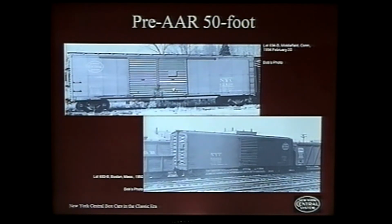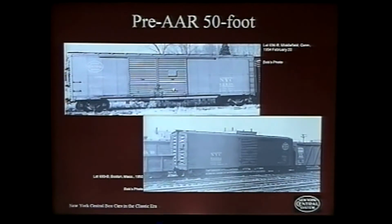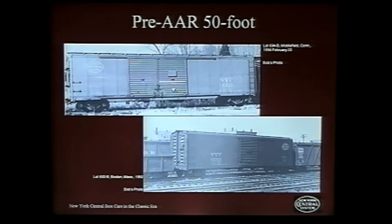And here's variations of that. Some cars were double door, and there was one lot that had end doors. And some of these cars were rebuilt during World War II for aircraft wings, and they had their height increased to 12'6". And on those, they did increase the height of the doors, because I think they loaded the wings through the end doors. It'd be hard to load them through the side.